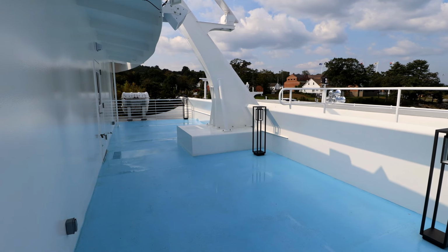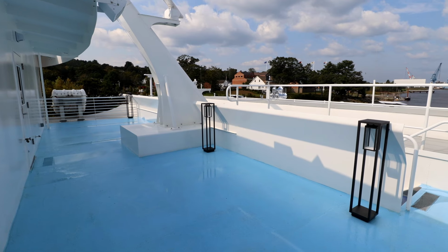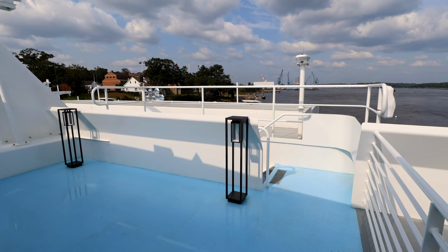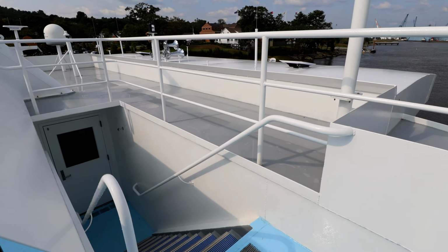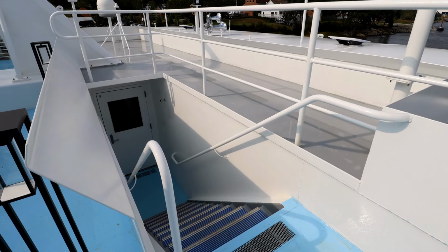That leads out to a small outdoor area that offers a view of what's ahead of the ship. There's no seating up here, but it's a convenient place for folks in the suites to step outside and get a view of what's out there in front of the ship. This stairway leads down to the 3rd floor. It's used by crew because it leads to the entrance to the pilothouse.